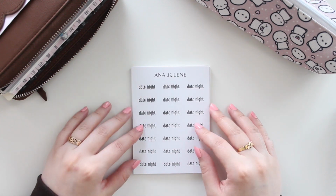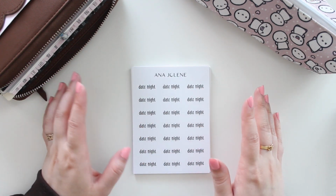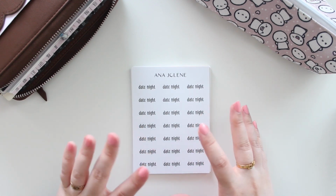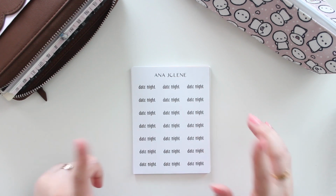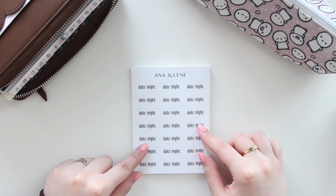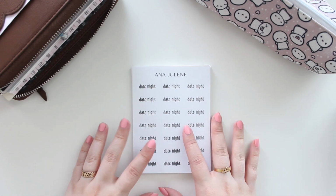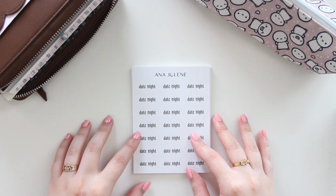So in today's video, I just want to go over the brand new scripts that we have today in the shop. This is a new release and you'll be able to find all of these new scripts with the new font in the new releases section. You can also find it in the script section here, and all of these stickers are available in white matte and transparent matte. So you have a couple of different options of sticker paper in the shop. We have over 20 new scripts here, so let's get started with the first one here.